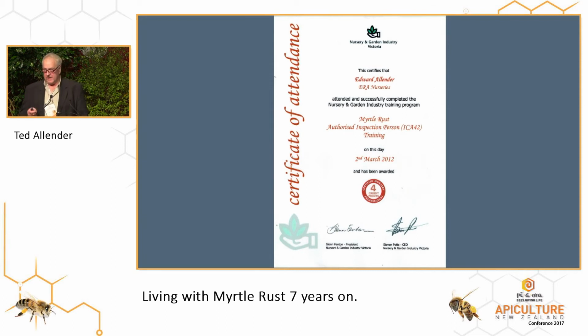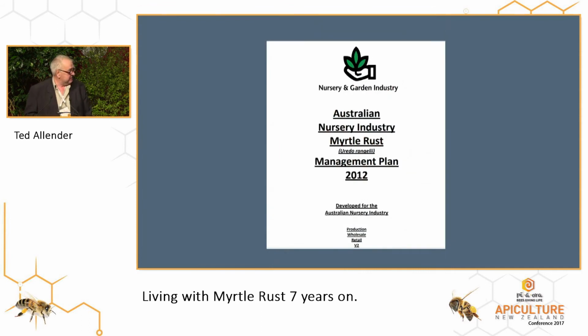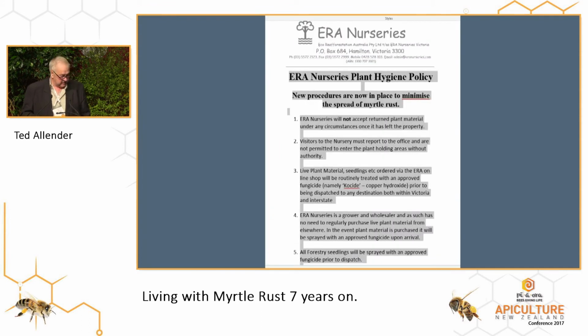Now that involved having policies on all sorts of things to do with plant hygiene, nursery hygiene, and so on. For example, we don't allow people to bring plant material onto the property. If they buy plant material, they decide they don't want to use it, it's not allowed to come back. All sorts of stuff like that.